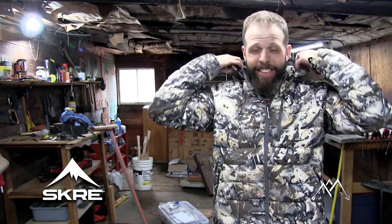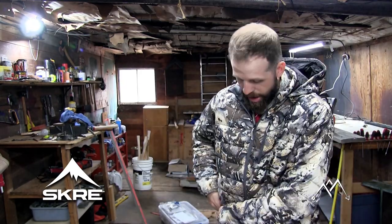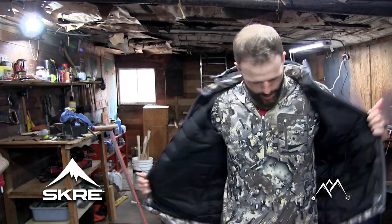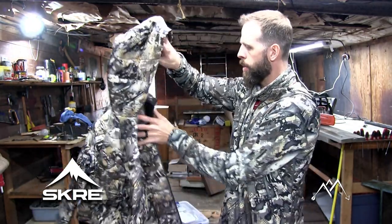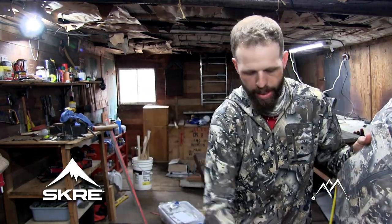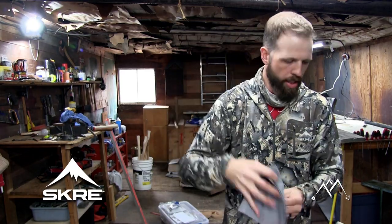Got the hood. Yeah, I like it a lot. This will be good in South Dakota for when I'm glassing for a while on a hill. Throw that on. And then it rolls up into one of the pockets, I believe, if I remember correctly. So, good packable layer. Oh, actually, it has its own pouch that it packs into, not a pocket. So, it packs right into that.